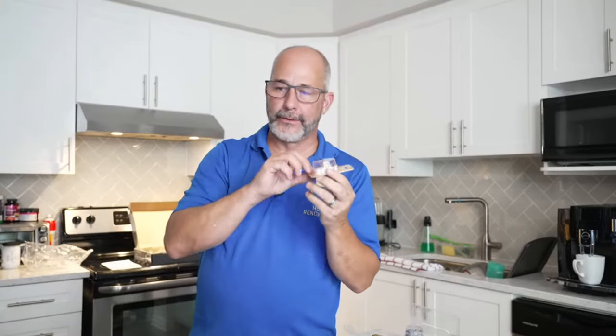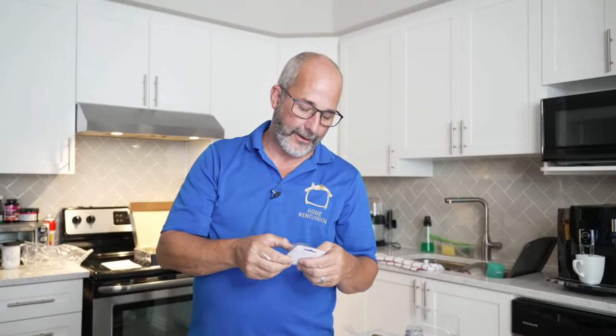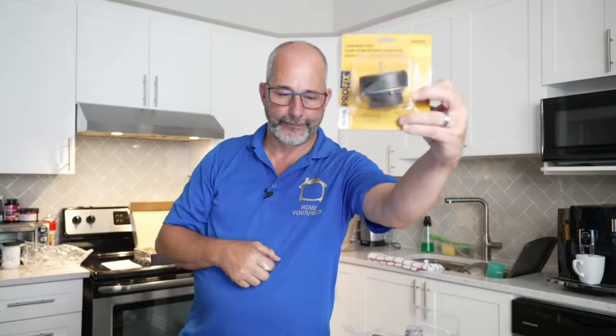Every kind of gasket you could ever want is at that store. There's flat washers, there's O-rings, there's hat gaskets, I call them. They call them a beveled washer. That's great. And if you're in an old house and you've got a floor drain, get one of these.